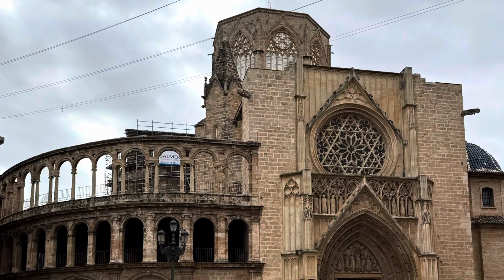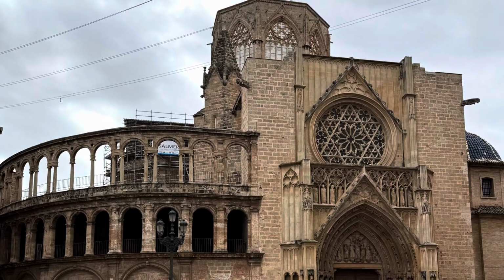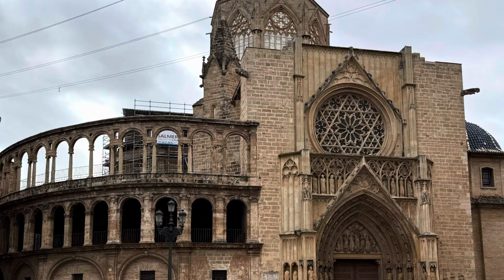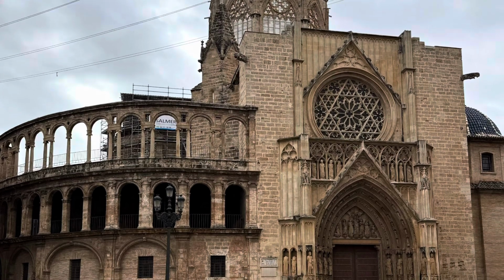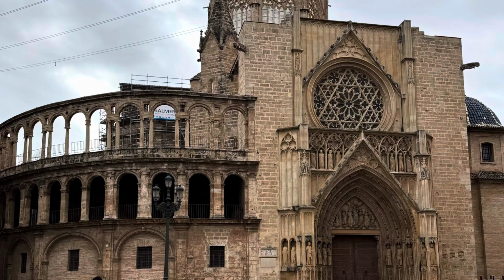Today I'm doing a review of Valencia Cathedral, which is also known as the Metropolitan Cathedral Basilica of the Assumption of Our Lady of Valencia, or St. Mary's Cathedral. It's in the heart of Old Town in Valencia. You really can't miss it. It's one of the iconic attractions, and really to me it's a must-see.